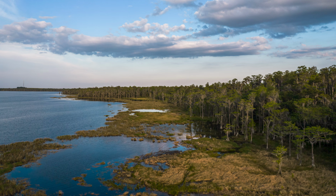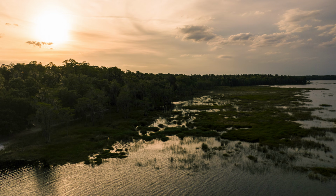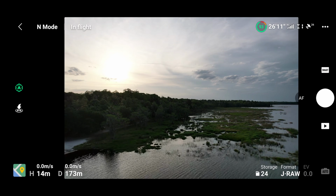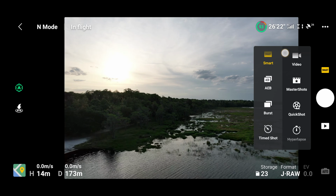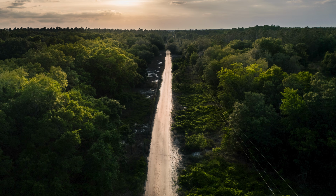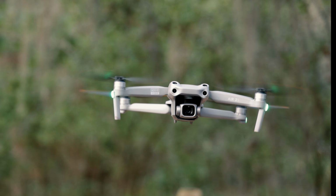But now, with a 1-inch sensor, 20 megapixels, quality is actually solid. Plus, DJI is still bringing some smartphone-like features like SmartPhoto that uses scene recognition and deep learning to give you better images, but essentially this is now every bit as good, if not better, than the Mavic 2 Pro for photographers. Now, if you're a video shooter, things are a bit more interesting.